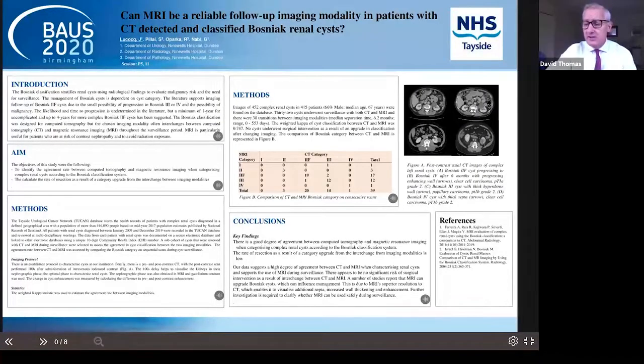MR, clearly less radiation, so benefits over CT with associated radiation risks, and it is presenting more data to encourage MR for surveillance of these complex cysts. As a side issue, I was looking to see any data on how long to follow our Bosniak 2Fs for, particularly in younger patients. It's not easy. And I wondered what the histology had been from patients that had had surgery in the 3 and 4 classification group. But nice reassuring data, so that if we do switch from CT to MR, we can be reassured that there is close correlation. Thank you.